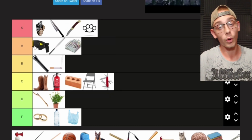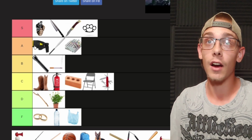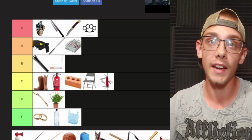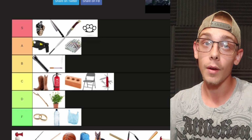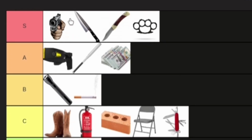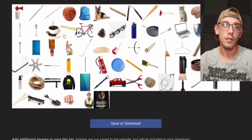Because there's some scenarios where somebody might be tweaked out. I've seen on Live PD all the time, there's a dude that's zapped out on, sniffing glue or whatever, and they tase him and it doesn't work. So I'm not putting that in S because brass knuckles will stop someone eventually. A taser might not, but it has a high percentage of stopping somebody, so it's going at the top of A. Look at this, and we got double guns right here, so we just got to stick with that. So let's move on to something else.